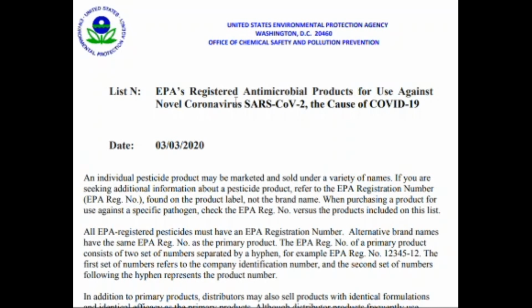But definitely, this is a list that you can give to your job, or if they're not sure, and say, look, this came from the EPA. They're saying this list, and these are the things that kill. So if you have to purchase supplies or that type of thing, then you go ahead and whip out this list. And if you have to order supplies for your company or organization, you know that these things are effective in killing that particular virus.